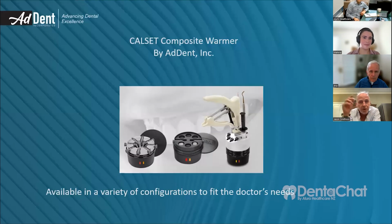It's been about 15 years, well over 10 years, let's say that. I use it in my office daily, if not 3 or 4 times a day. So I've got a relatively high level of experience with resin heaters.